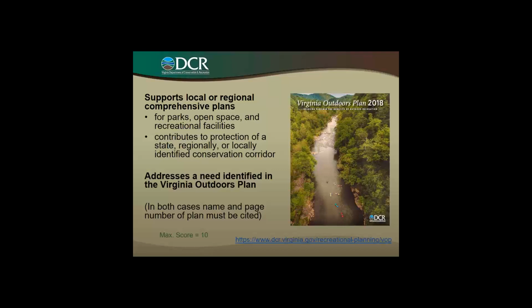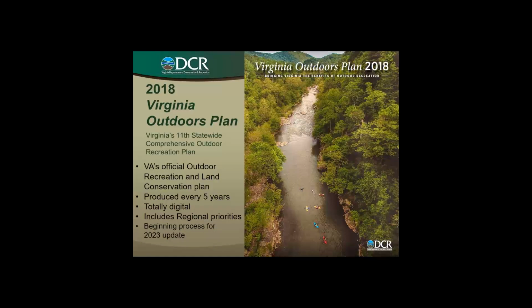And then we also evaluate if it addresses a need identified in the Virginia Outdoors Plan, the VOP. Just to go in a little more detail, the Virginia Outdoors Plan right now, the most recent version is 2018. We're already starting to work on the 2023 update because this is produced every 5 years. This is the official outdoor recreation and land conservation plan. It also includes a regional priority area, so you may want to dig down into the pages and appendices about your specific region. This is digital, so please do go to the VOP website on DCR.